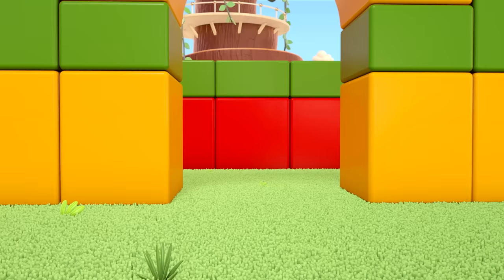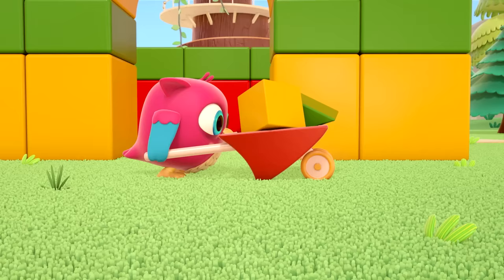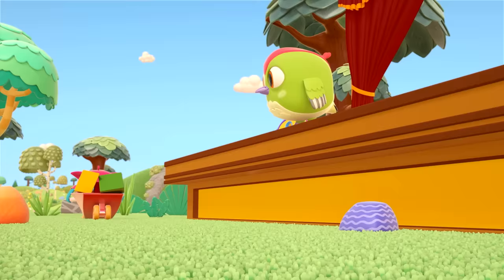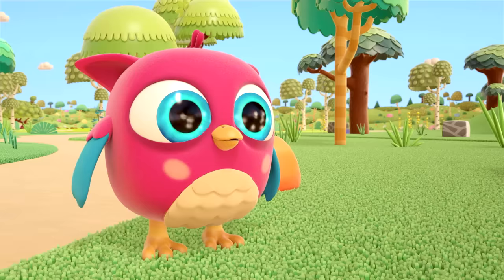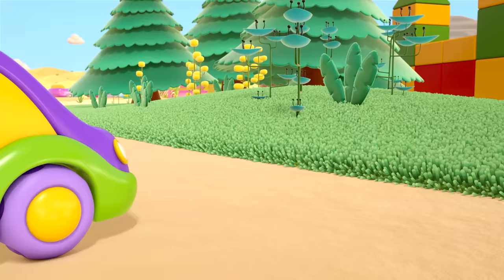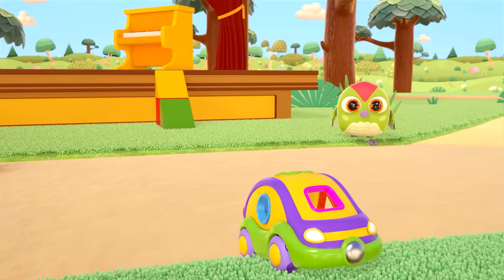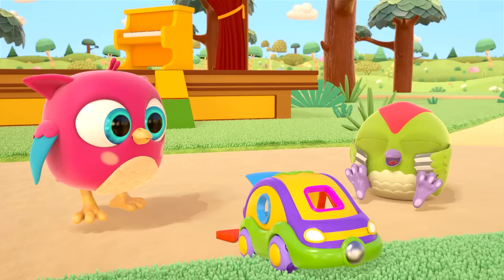Oh, wow. Our owl's got a wheelbarrow. What are you up to, Hop Hop? Are you going to build something? Unloading! The little birds have built a slide for the car. 3, 2, 1, let her down! That went far! And there are the shapes. You can play again.